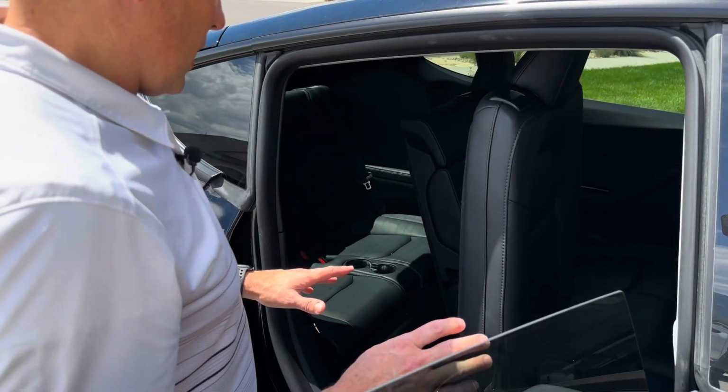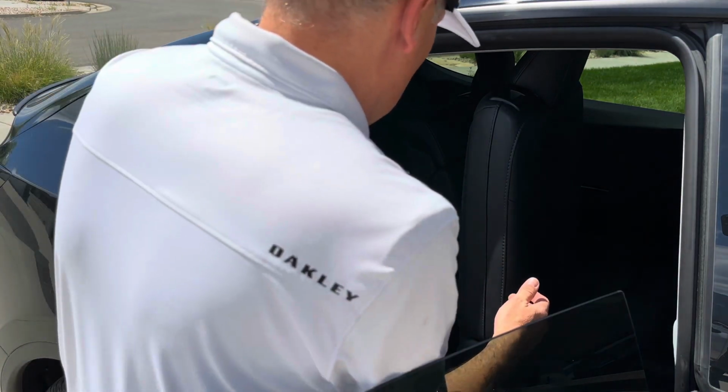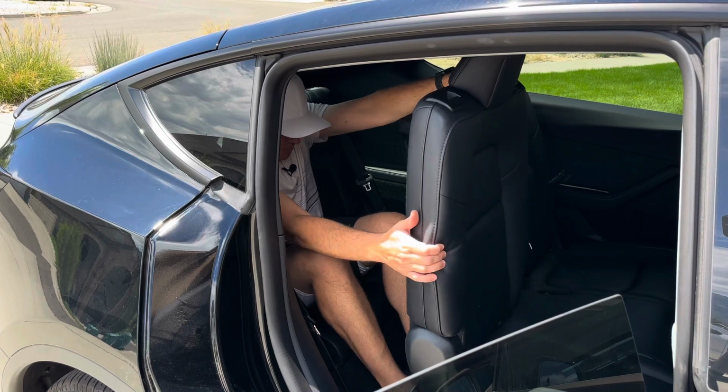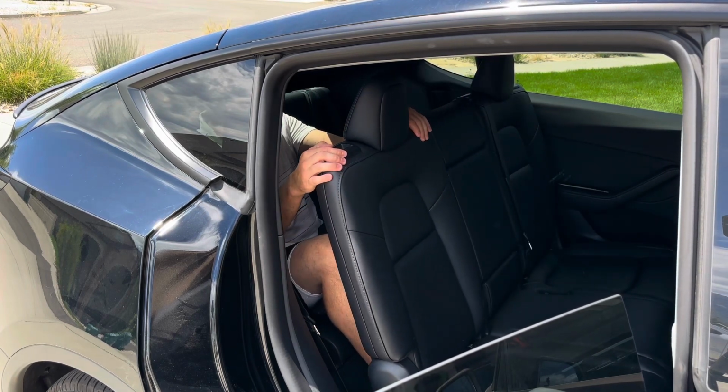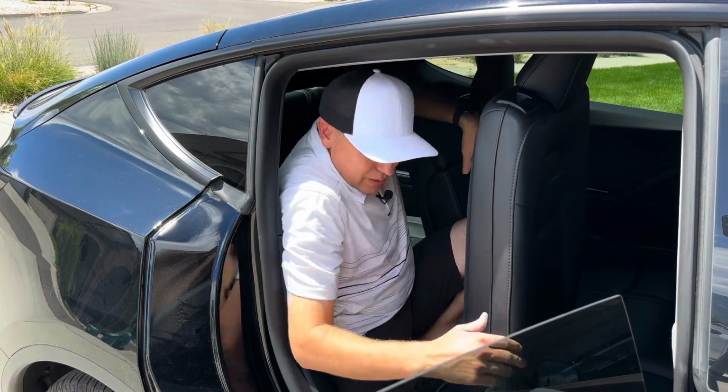All right, just for reference, I'm going to show you how I kind of get in here. So, you know, it's got about this much room. I'm going to squeeze into here. Okay. All right, here we go.